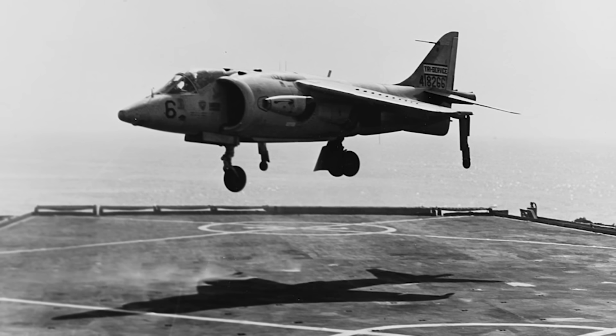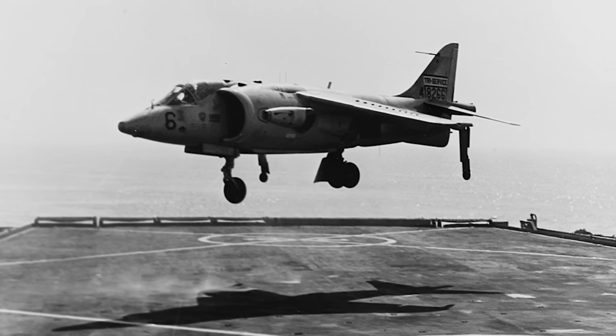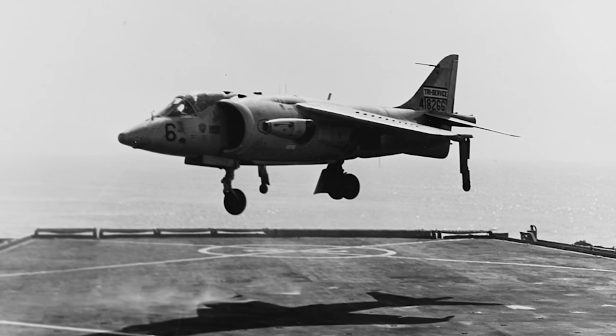Now, at this point, the Harrier was still pretty brand new, so a lot of people would not have heard of it, they would not have seen it, so just imagine seeing a jet land like a helicopter in the middle of New York City.